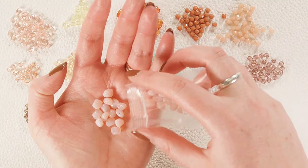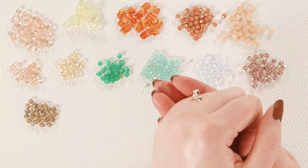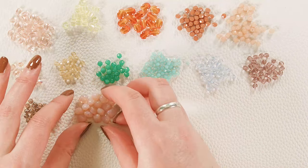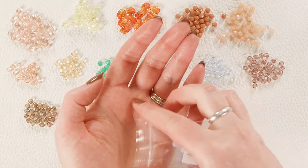Also, back in stock, I believe we had these in before. We managed to get more of those little vintage pillow beads. These did sell out pretty quick last time. These are the pink opal version. And then we also have this lavender opal. I love the pink opal. It's one of my favorite Czech glass colors.